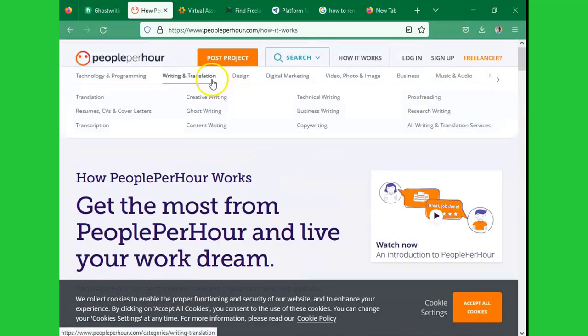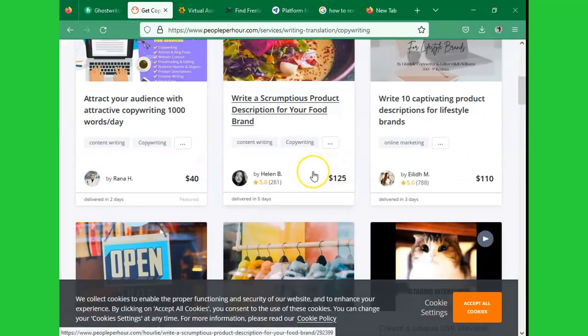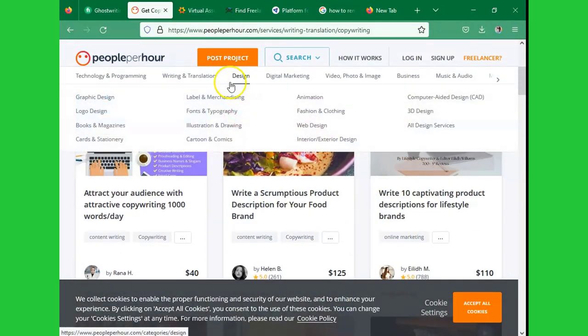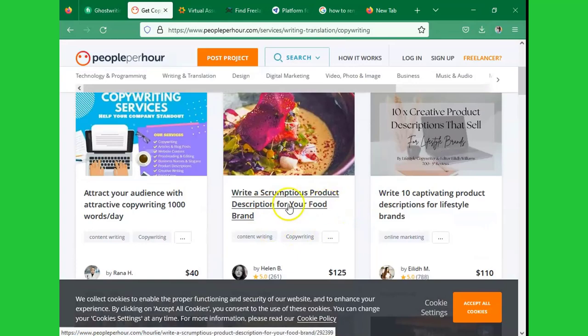If you click writing and translation again, we can go to copywriting. Here you see service providers, or freelancers like you, come and design their work and it is presented in this order. It's not identical to Fiverr, but the idea is similar, because clients come and search for their favorite project, and they are able to pick what resonates with whatever they are looking for. For instance, you can pick this one called Helen, which says, write a scrumptious product description for your food brand. We can click this.